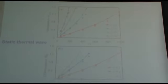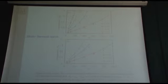One more thing which is quite interesting for this static thermal wave case. There are several parameters, as you may notice, for this problem. There is A, the deformation of the temperature profile. There is a Marangoni number, of course, the main hero here, and there is the length of the wave. So we want to see which one will drive in which direction.